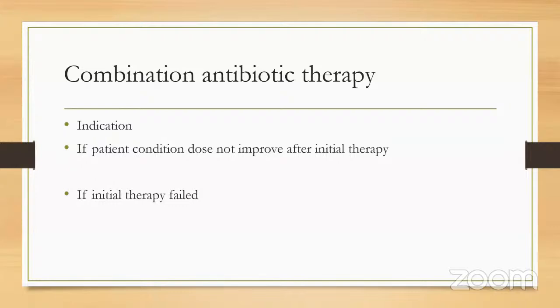If you give him a full course of antibiotic and he comes after 7 or 10 days and is still in the same situation, you should change your antibiotic. That means the bacteria is resistant to the antibiotic.